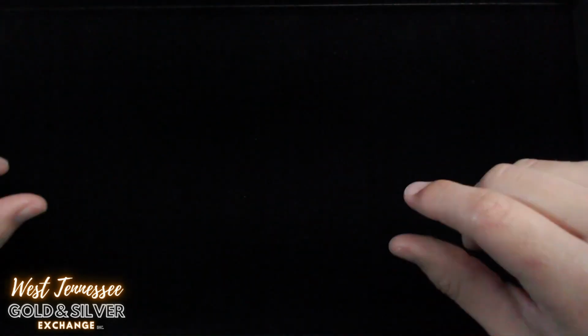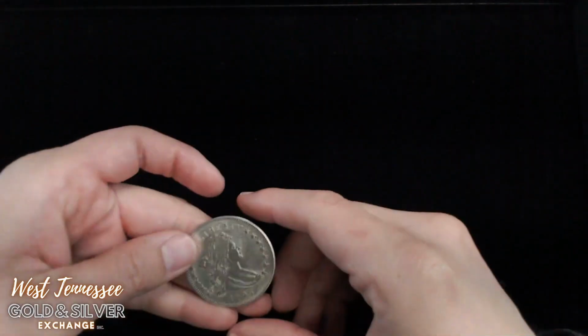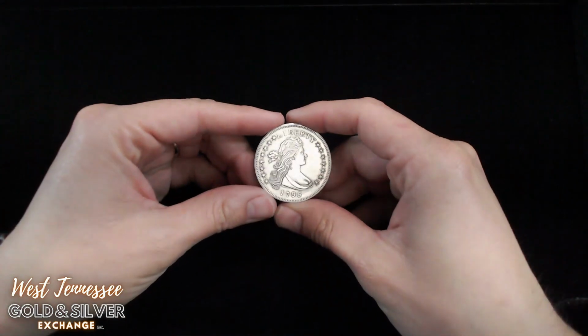Hey everyone, my name is Lyle and I own West Tennessee Gold and Silver Exchange here in Savannah, Tennessee. And I do a lot of videos of all of the cool stuff that comes into my very small coin shop. And on today's show, we're actually going to look at this 1795 draped bust that a customer just brought in.